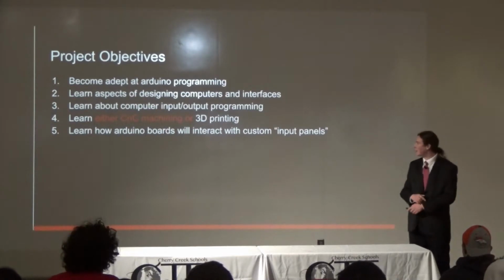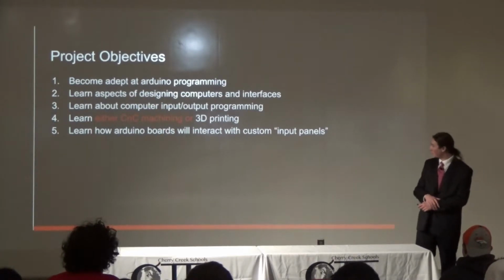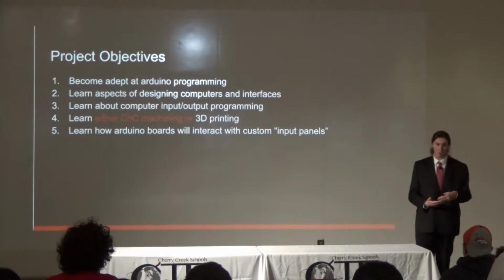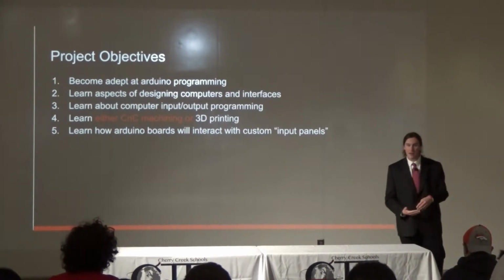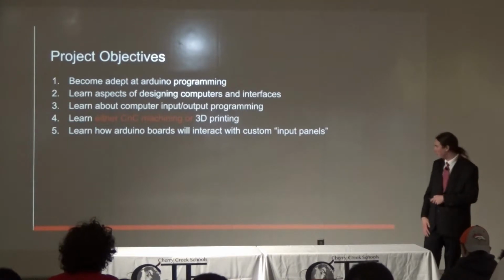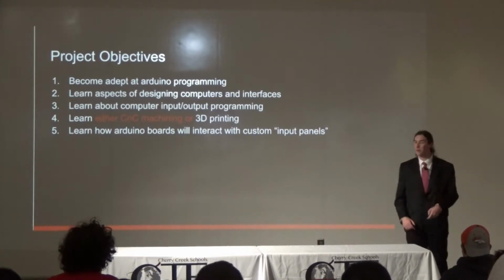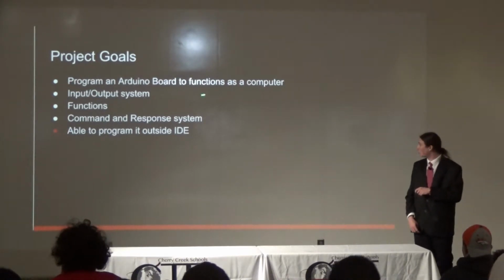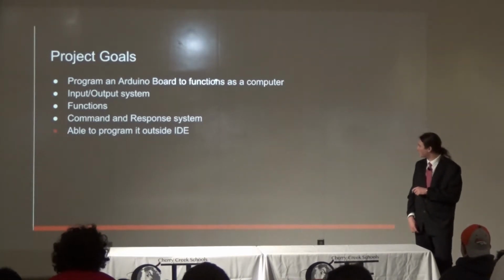And my last objective was to learn how Arduino boards will interact with the custom input panel, which actually kind of ties back into the Arduino programming, because that's all it is. I need to make it, define which button is which button in the code, and then the board just interacts with the input panel. So my goals for the project was to program our Arduino board to function as a computer.